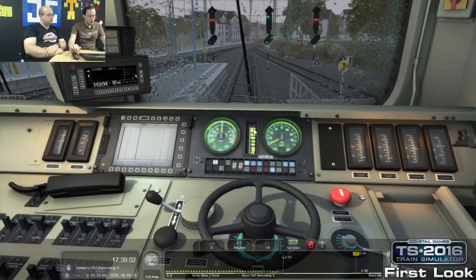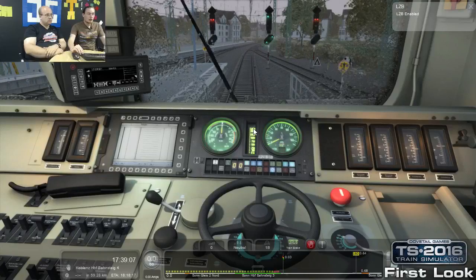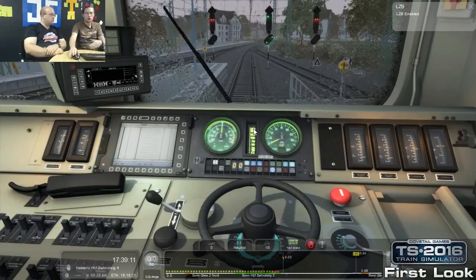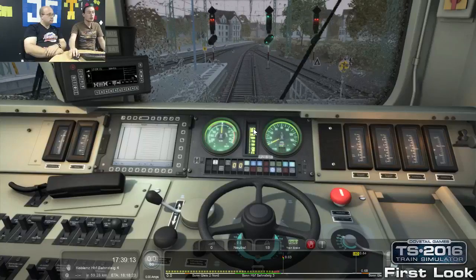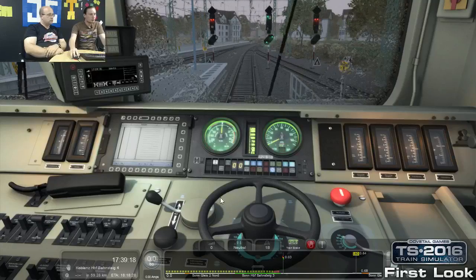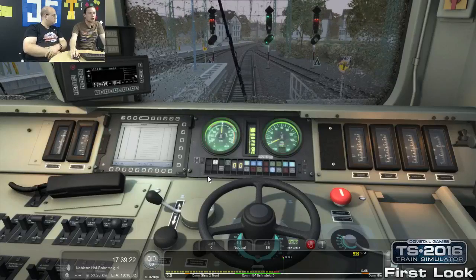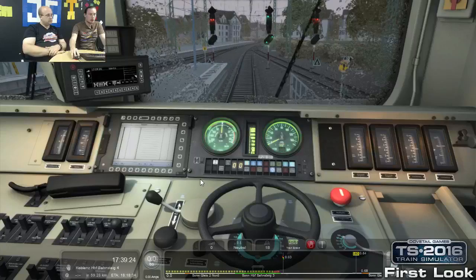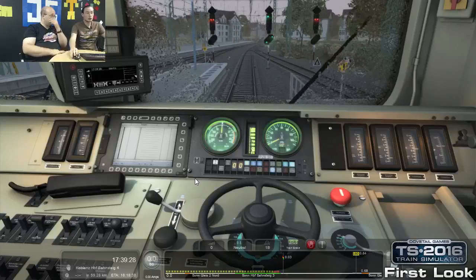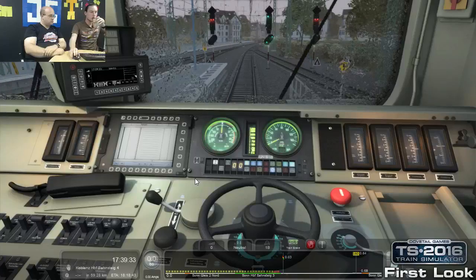Well, I'll enable LZB as well, just to demonstrate that we have that. However, because we are not going to be entering any LZB control section, LZB itself will not take effect. Right. But it's always good to have it there anyway. Just to round things off, does this train have AFB? This train does not have AFB. Pretty sure AFB was not around when this train was first built, back in the early 70s.